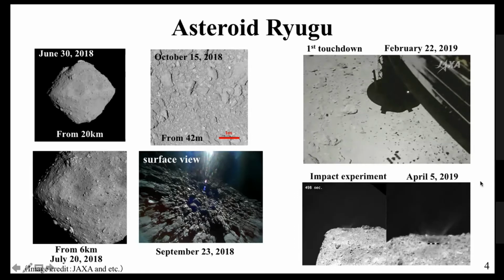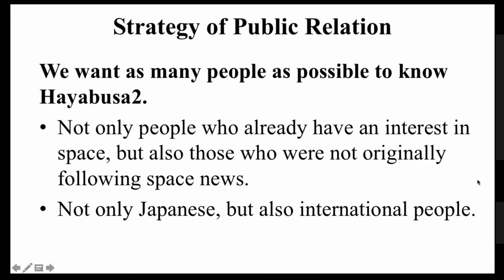Now I talk about our outreach or public engagement. This shows the principal strategy of public outreach. We want as many people as possible to know Hayabusa2. This is our main purpose. And not only people who already have an interest in space, but also those who are not originally following space news. So we want to make many people know the Hayabusa2 mission, and not only Japanese, also international people.